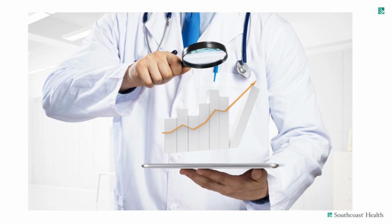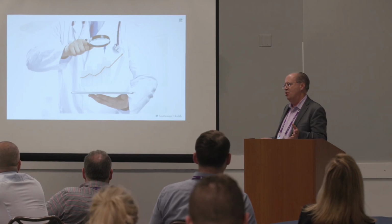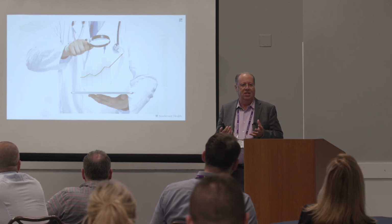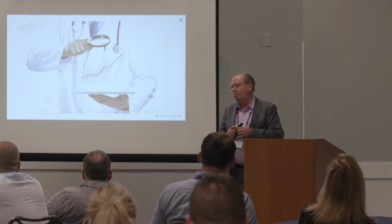So this one here is an interesting visual, and it's about predictability. So we want to be predictive to the clinical world. And what does that mean? So when you look at what we've done, we have a lot of data, and I think Stephen Grubbs mentioned it this morning, or Larry, about all the data that we have in the system. So we do have a lot of data.